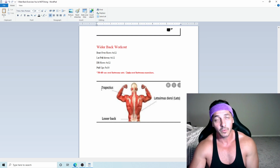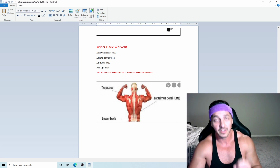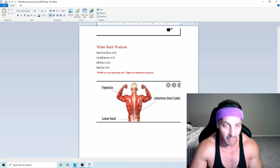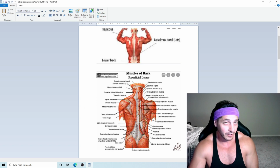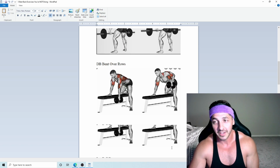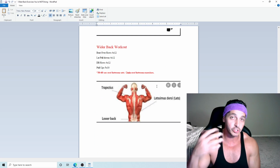And again, what you really want to focus on when you're talking about training your back, your traps, your lats, and your lower back. But if you want to do all this and learn all this, that's up to you. Well, there you have it, my friends. This is how you're going to get a bigger, stronger back.